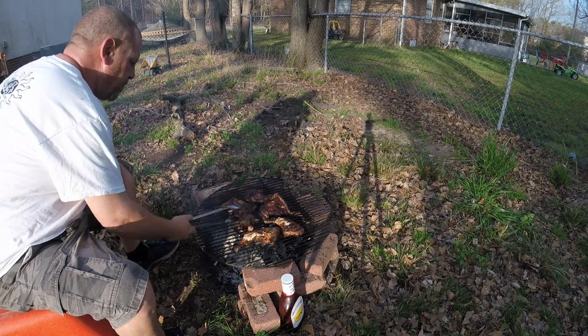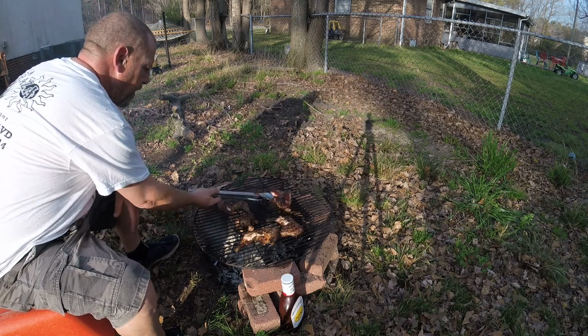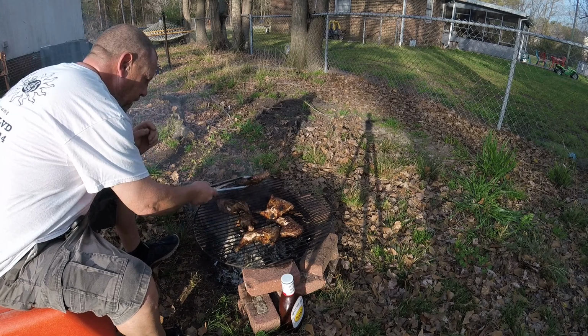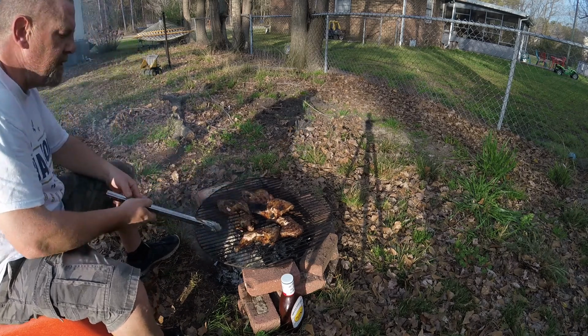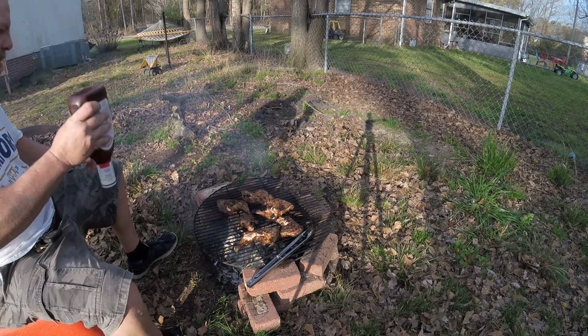You want me to get everybody's plate? No, baby, get me a big plate to put them all on. Got the daughter out here in the sunshine, watching Daddy cook, helping out.